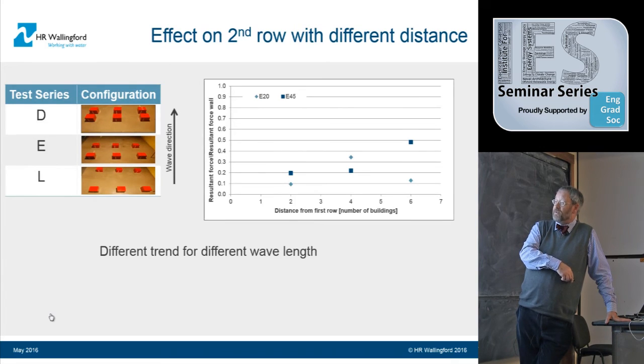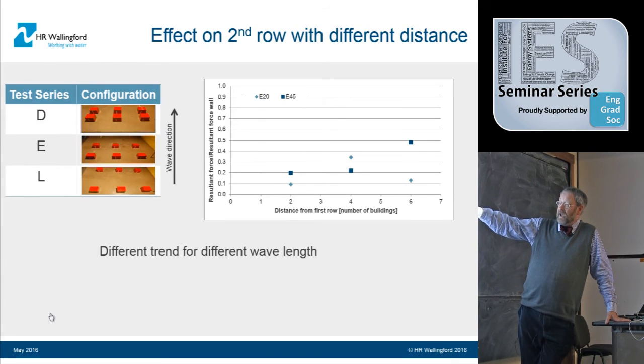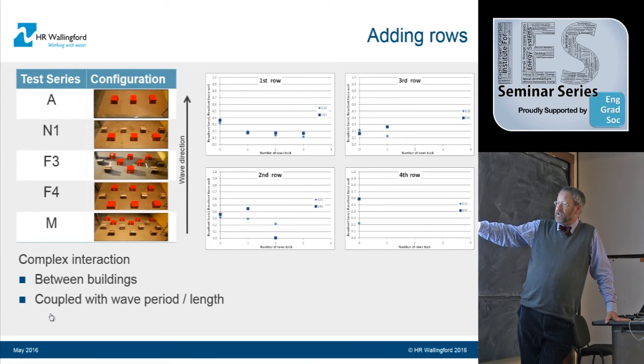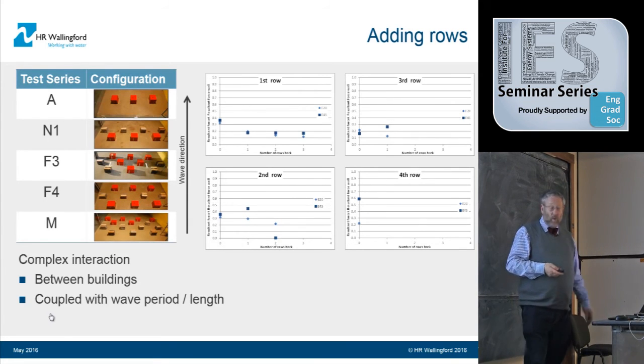And lots of different situations with varying this spacing and blockage ratio. These are just with three. Yeah, and you can see the various types that she's got. We're some way from being able to explain all of that.